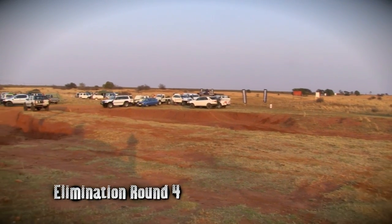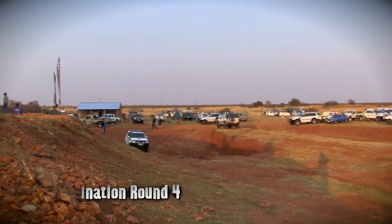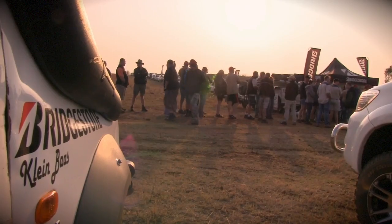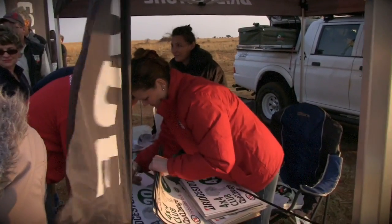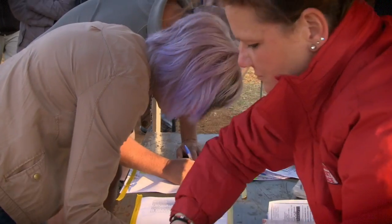Welcome to Lichtenberg in the Northwest Province and Elimination Round 4 of the 2015 Bridgestone 4x4 Club Challenge. After surviving the previous elimination rounds at Hobby Park, Bass Lake and Atzachat, the teams headed to the infamously famous marble-covered mine dumps a few kilometers outside the town.